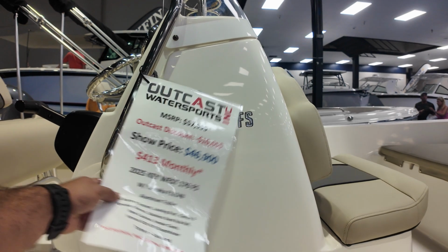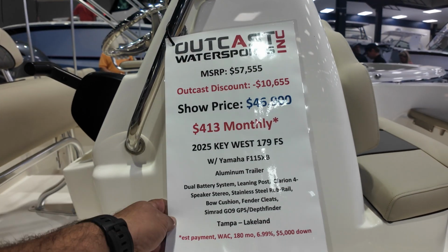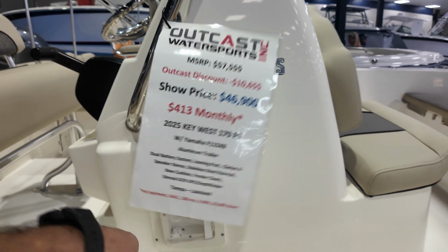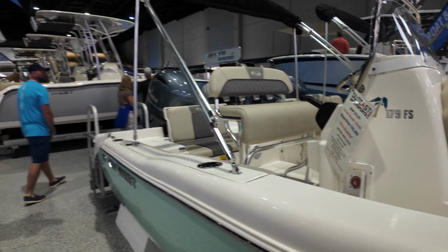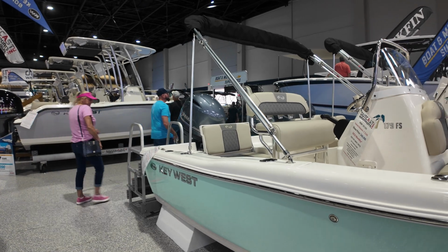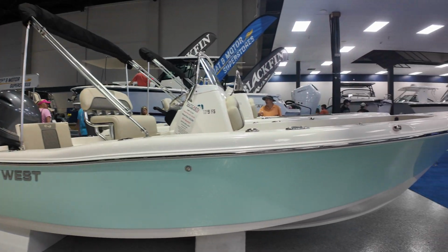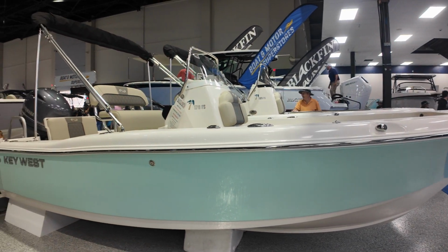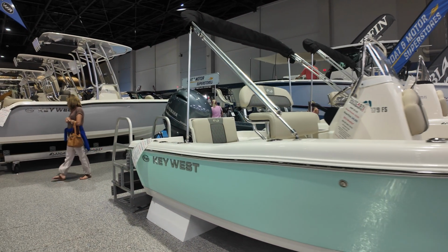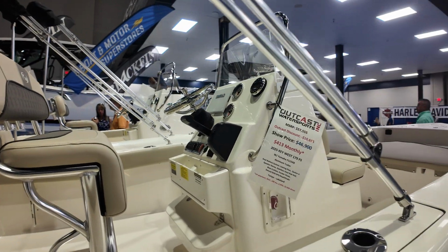So this is a 17 foot, almost 18, 17.9. Will fit in the garage, get you in the game for 46. Still at around 50. Fit in the garage, comes with a bimini top, with that pretty color, because we're in the tropics. You already know. 46.9, Key West.